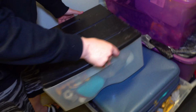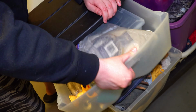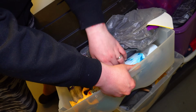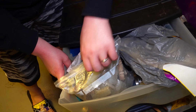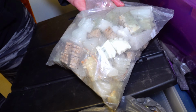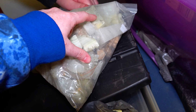This looks like one of those plastic shelf thingies, like one drawer from it, and my cart's running away. Looks like, I don't even know. These look like crystals. Get out. Is that what it is? That's what it looks like to me. What do you think? Yes, they're just weirdly shaped. All right, so crystals and rocks.